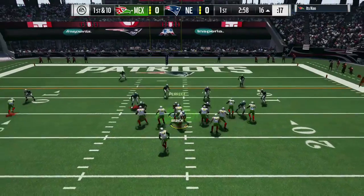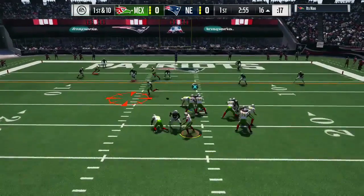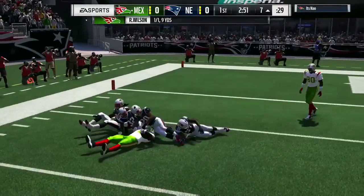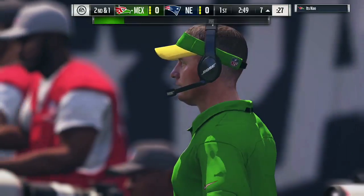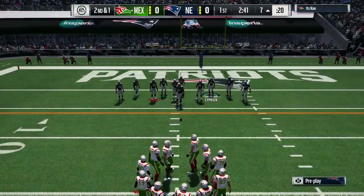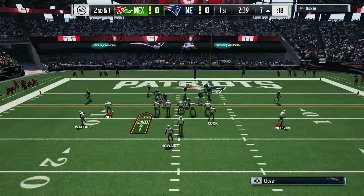First down, Wilson. Looking middle, and that's complete. And here he'll get it down to the 7. Give him 9 there on the first down completion. Now that's staying ahead of the chains. Really good pickup on first down, hitting the tight end there. Now it brings up a second and manageable.